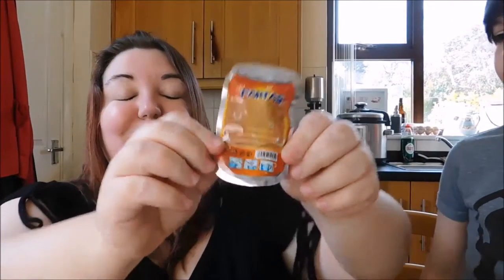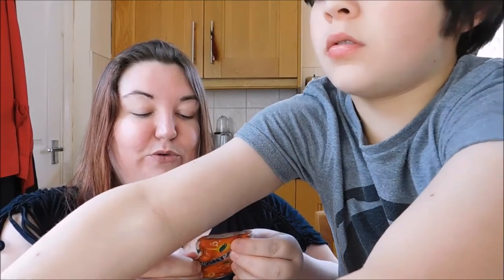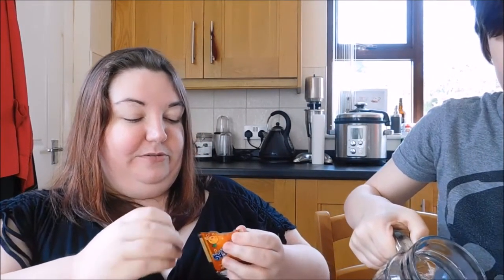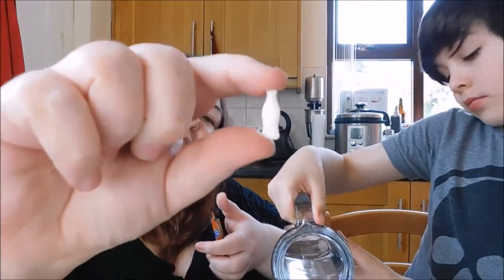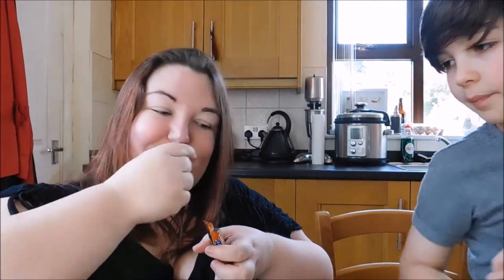I asked the woman at the shop and she said she wasn't sure what it was, but it says something along the lines of pour water, add things and make a drink. So that's what we're going to do. We've got a jug of water. I'm going to fill it up about halfway. They are little bottle shaped pellets.